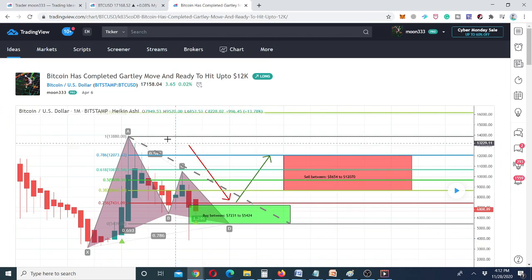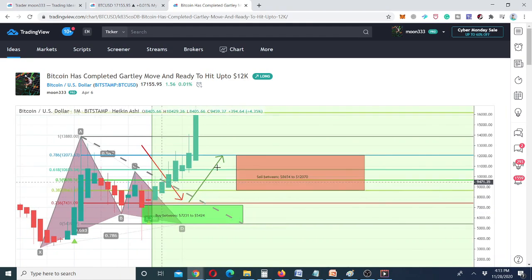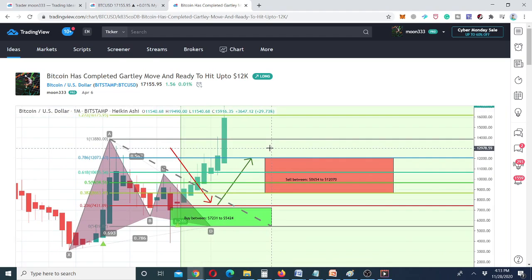If I show you this chart first, this is really a very important chart. This has a very strong connection to the update that I'm going to tell you right now in this video. This was the Gartley move that the Bitcoin completed back in April 2020, and I told you that the price action of Bitcoin can move up as per Fibonacci sequence of this Gartley pattern. And now I'm playing this chart, and we can observe that the price action has even spiked beyond my sell target zone, and it has produced more than 185% rally so far.